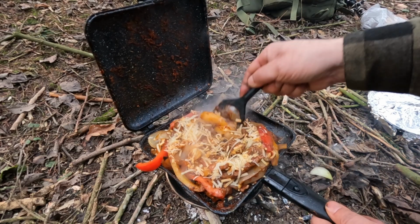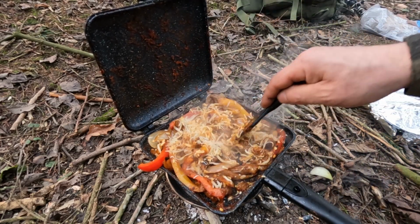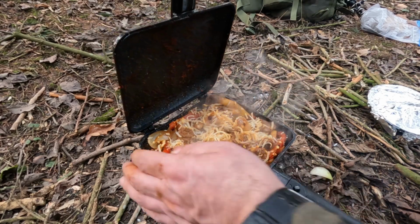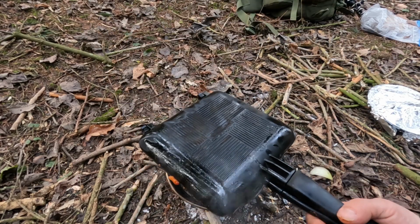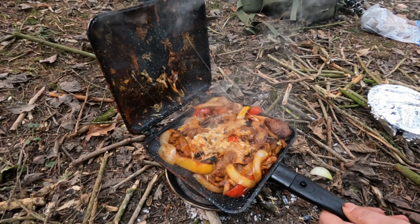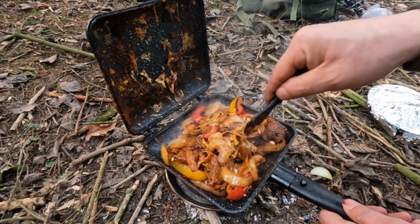Look at that, Claire. Can you see? What do you reckon? Think it looks nice? Amazing. We'll give that a flip over. Push that pepper in there. Let's have a little look at the other side. Well, look at that. Look at that. There we go.